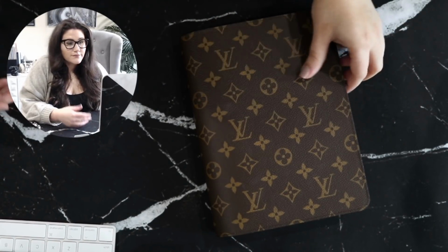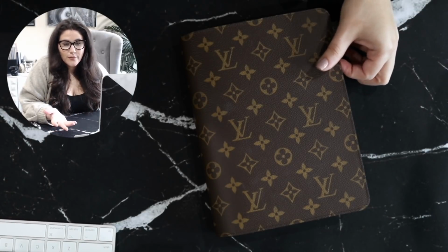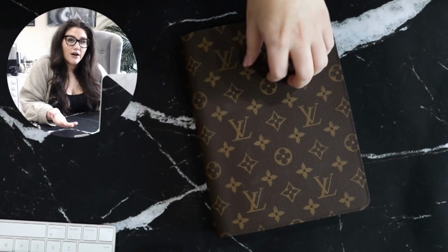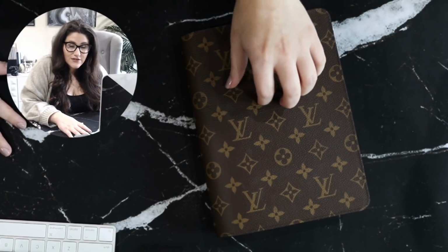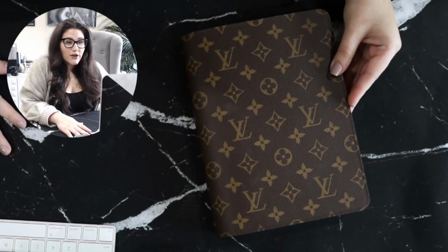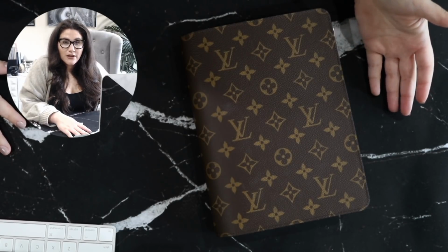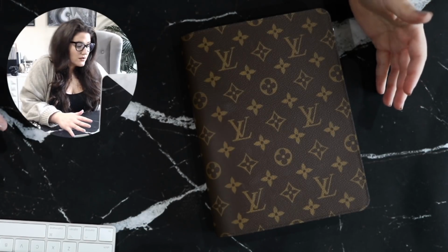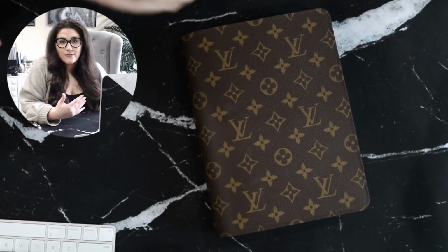So there are people, there's always people ripping off different designs with designer items, and these agendas are included. There are fakes of these out there. So you really have to watch what you're buying and make sure that you're looking at pictures very well and making sure that you understand what a real one does look like, so that you can compare to pictures you see online.